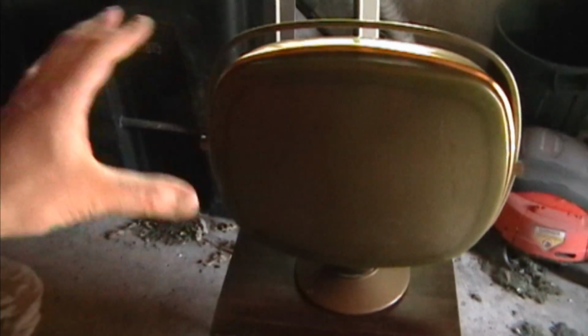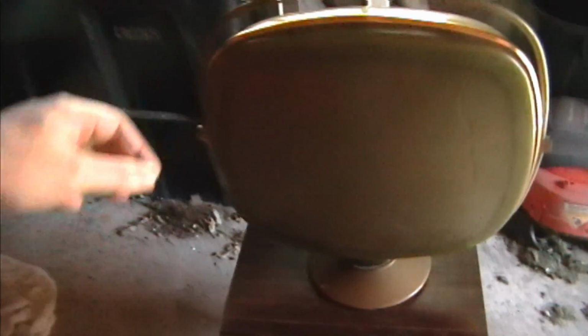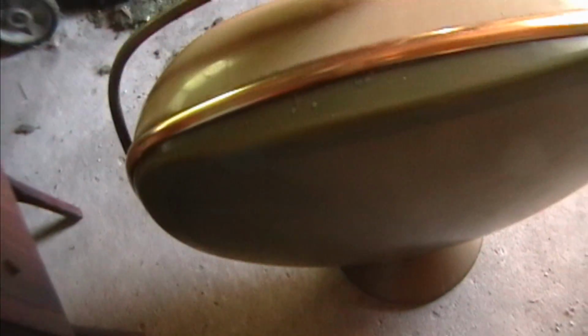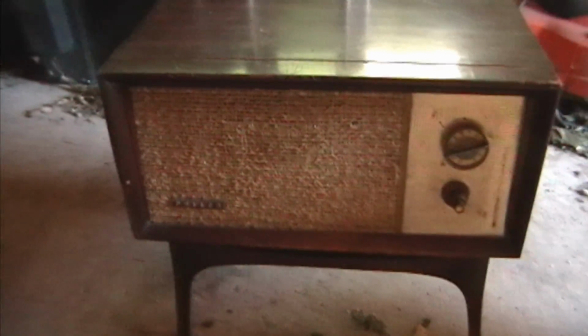So, like all the Predictas, it's got a pitcher tube that in this case sits on top of the set, but this one is really outside the set because you can pick it up and you can move it around, put it anywhere you want to. And the tuner and all the other electronics stay behind in this little nifty cabinet here.